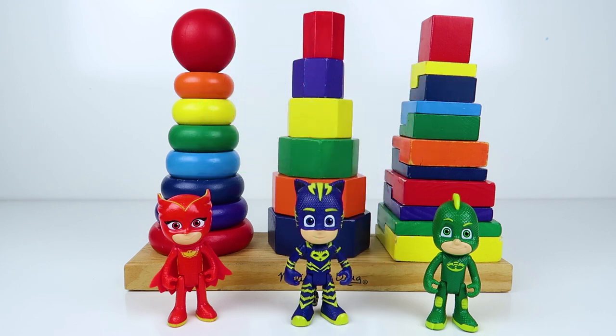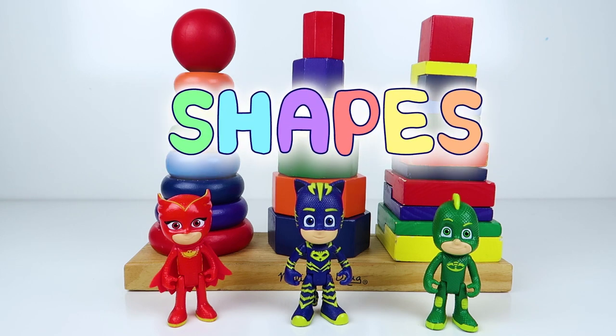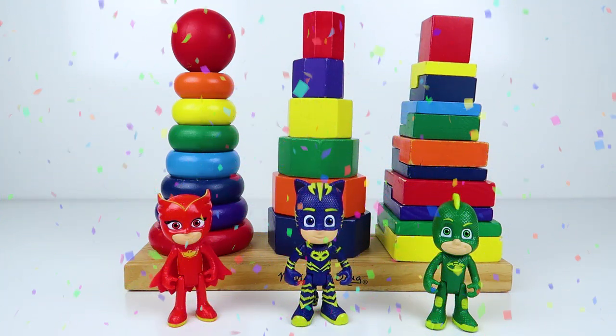Hey guys, thanks for helping us learn all the colors and shapes of these blocks today. I hope you had a lot of fun. Which color is your favorite?